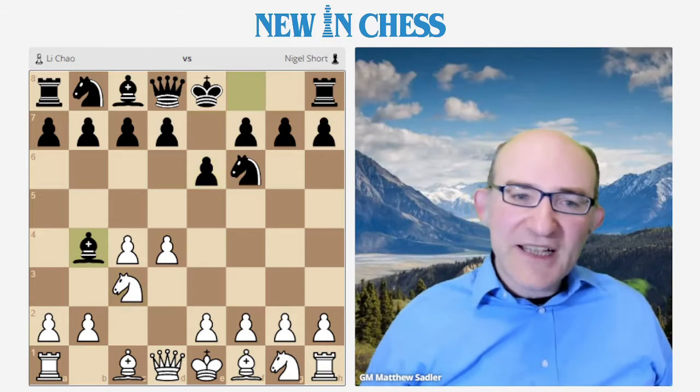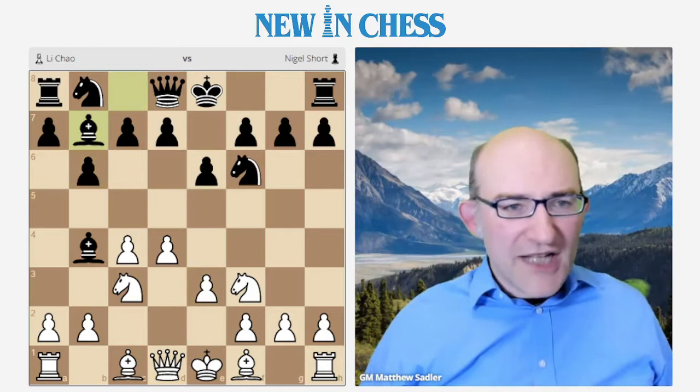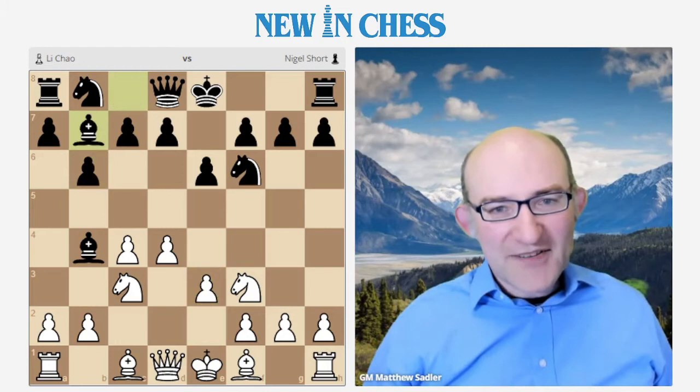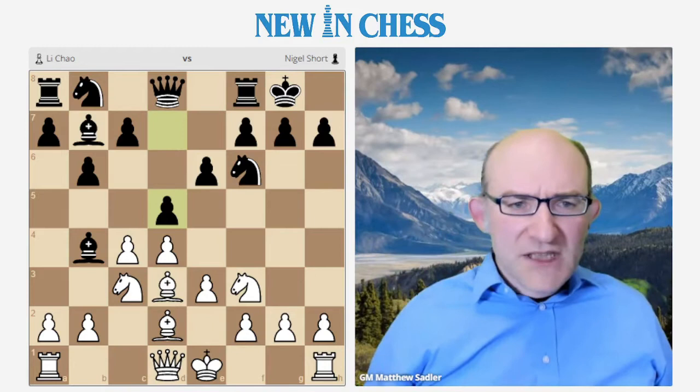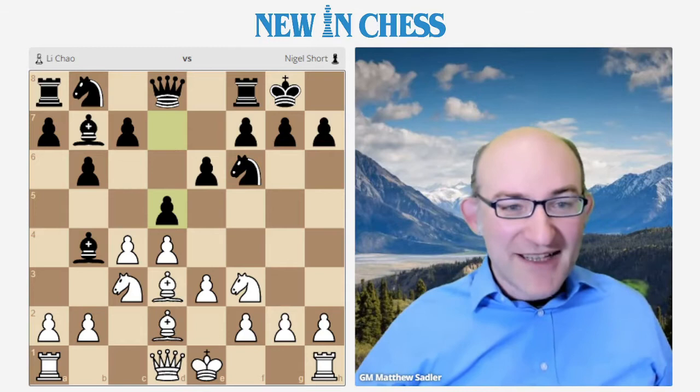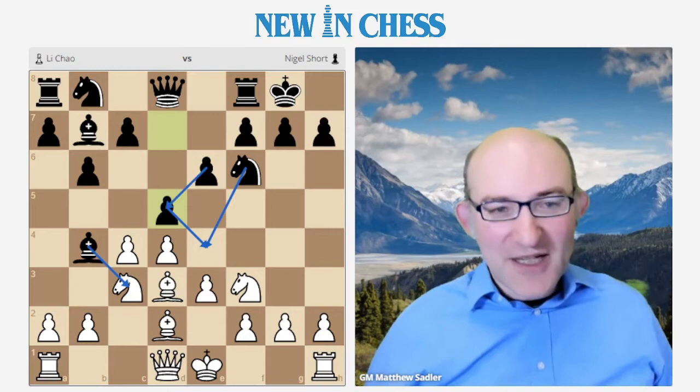So this was a Nimzo-Indian, and Nigel played a system that he's played quite a bit in the past. Bishop b7, bishop d3, castles, bishop d2 from Li Chao, and now d5. You can't really fault Black's strategy somehow. Yeah, everything's pointing towards the e4 and d5 squares already. So, it looks a very logical system.